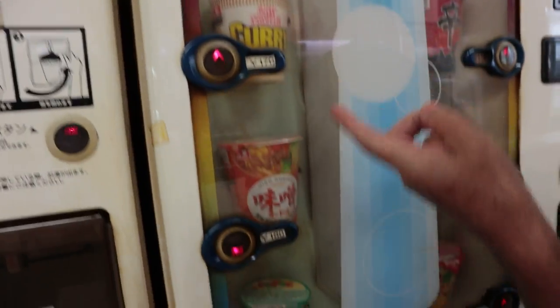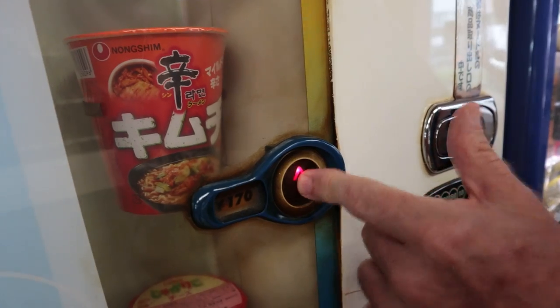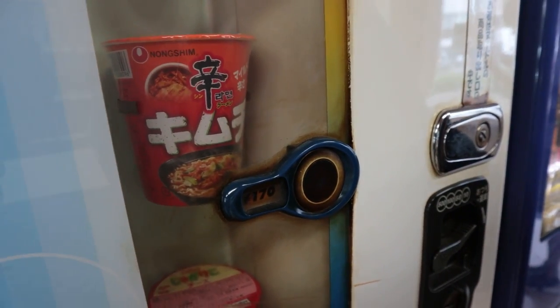I've got a bunch of different kinds. The standard cup noodle. This is curry flavored miso. This is kimchi right here. I've never had that. There's a spicy one. Let's try the kimchi. Price is about $1.50.